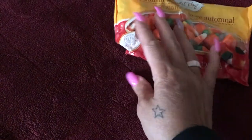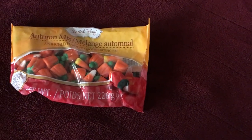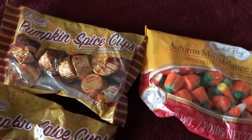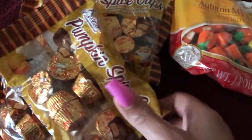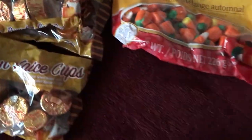Then I stopped by Dollar Tree to buy some candies. So let me just share the ones I got with you. I needed some more, so I got some of this autumn mixture here. I already have some, but I needed to get some more. So, I got 3 packs of these pumpkin spice cups. I think this is, I guess it's pumpkin and I can't read it, but I guess pumpkin. So I got that.